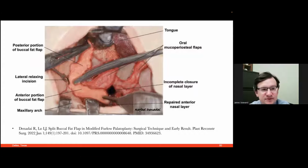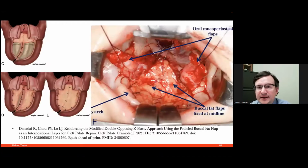And then, of course, this group, and I've seen both of these authors in the audience today, have described using the buccal fat for both purposes. So splitting the buccal fat and using the posterior side to reinforce the hard-soft junction and the anterior side to line that exposed bone dead space. And even more extensively, lining really the whole of the hard palate, again, to minimize problems with maxillary growth and to minimize problems with fistulae.